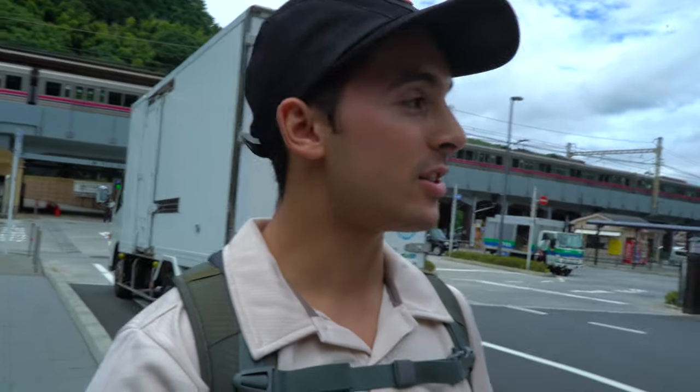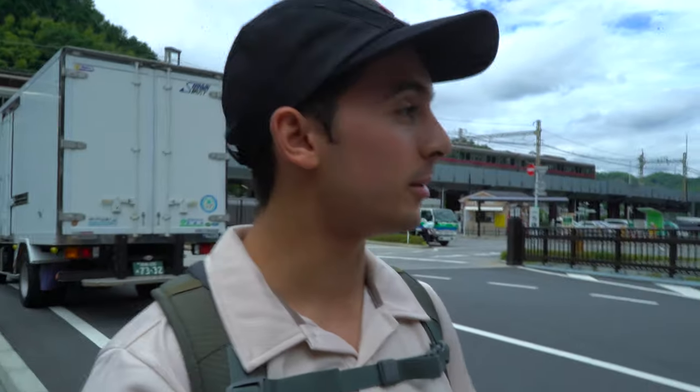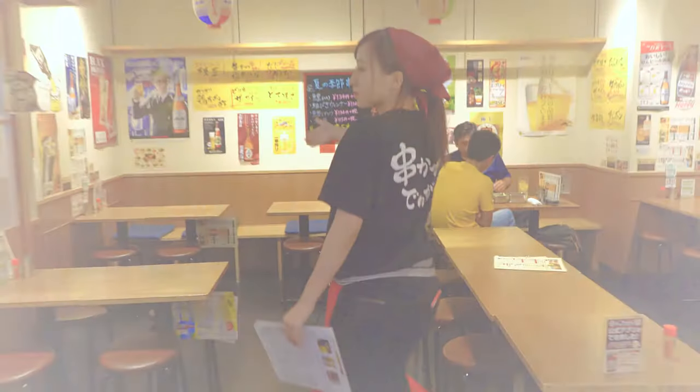I went to eat some sushi. I'm not a very big fan of it. Just eating steamed rice and raw fish is not my thing, but here they make a very good one. So I went to try it and it was amazing. Look at it.